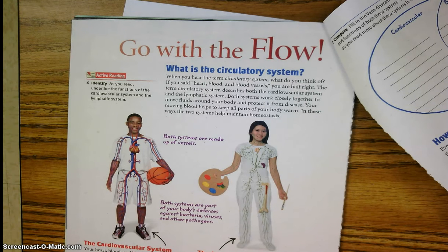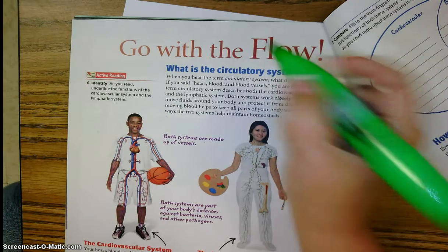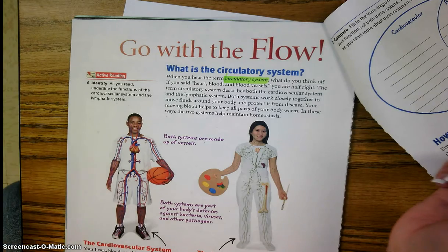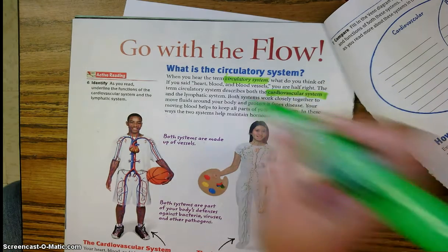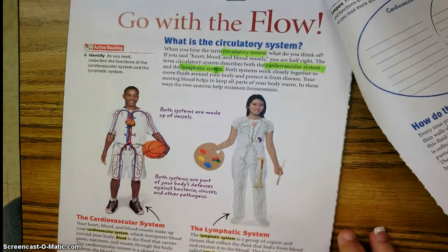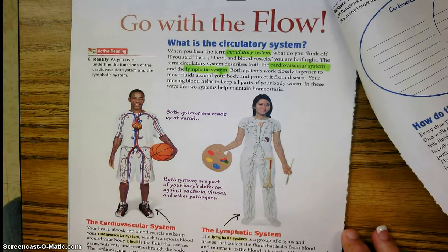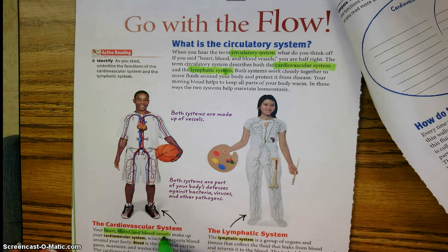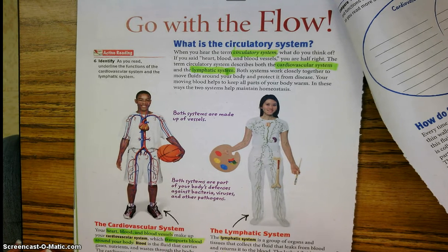The cardiovascular system. First, let's just clear up a little confusion about the terminology. When we talk about the term circulatory system, you're actually talking about two different systems. That describes both the cardiovascular and the lymphatic system. We'll talk more about the lymphatic system later, but today we're going to talk specifically about the cardiovascular system, which includes your heart, your blood, and your blood vessels. And it transports blood around your body.